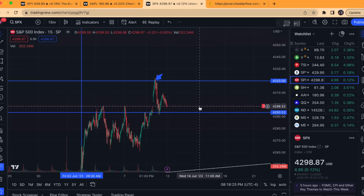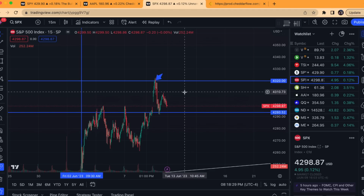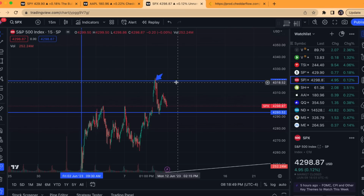Also remember that the JPM collar is right about at this level of 4,320. We typically don't see much price discovery over at least the call resistance, as we call it, on a JPM collar until right about the end of the sequence, which would be the end of this month. So we still have a couple weeks left until that time period.